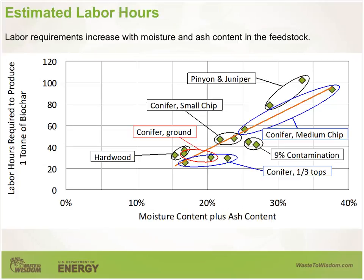So this chart shows some of what we've learned about the estimated labor hours as a function of the sum of the moisture content and ash content. You can see that the pinyon juniper required a significant amount of labor relative to the other feedstocks. The pinyon juniper, which had a high ash content, and then also the conifer, which had a high moisture content. It took a lot of effort to keep that machine running optimally and generating the product. Compared to some of our other feedstocks that had lower moisture content and or lower ash content, we were able to generate that ton of biochar with a lot less effort.